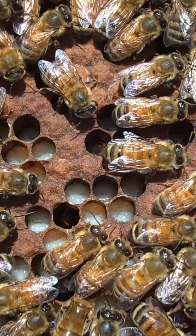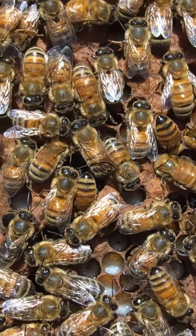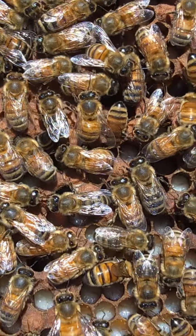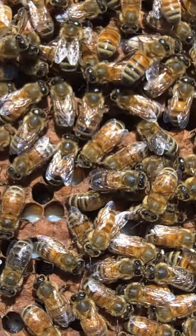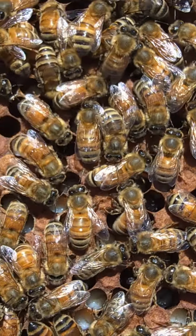You can see there's the larva, and we have capped brood as well. So the queen was laying. I haven't seen any eggs yet, but definitely larva right there and capped brood.